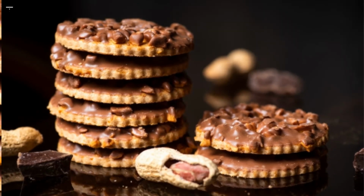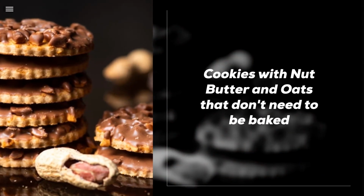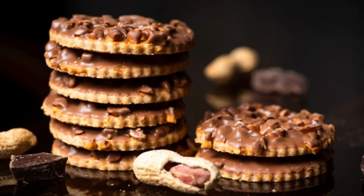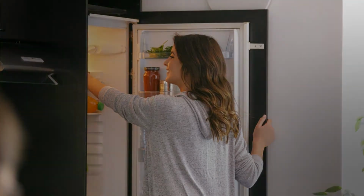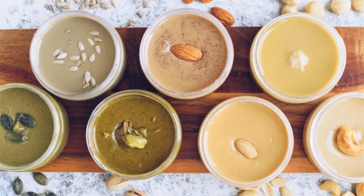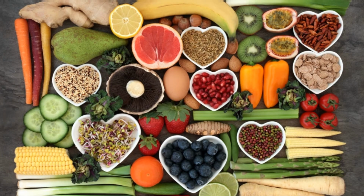In this list, we have cookies with nut butter and oats that don't need to be baked. The no-bake cookie recipe from Love & Lemons makes a chewy, luscious cookie in only 5 minutes plus some chilling time in the fridge. The basis of these cookies is peanut butter and rolled oats. Nut or seed butters provide a delicious combination of healthful fat, protein, fiber, and minerals in recipes.